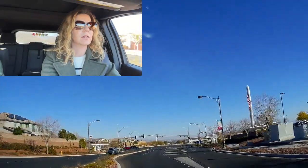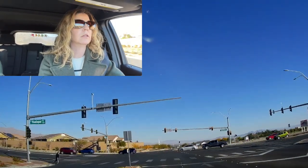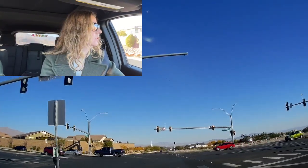Yeah, here's the apartments, and then there's a bunch of shopping here on Hualapai. So we'll just take a left on Hualapai. An Elkhorn.